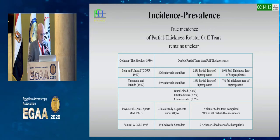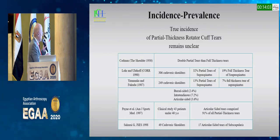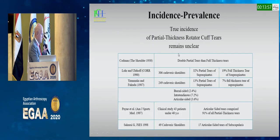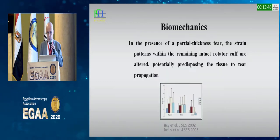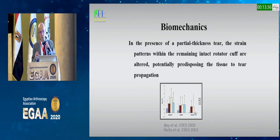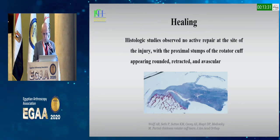So, first of all, we need to see what is the incidence and the prevalence of these partial rotator cuff tears. There are many studies about it, but what is important that I outline in this presentation is that the articular side tears are probably 91% of all the partial thickness tears. So they're very, very common. Biomechanics, when you have a partial tear, the stress on the tendon is increasing, and maybe they are even more painful than a small full thickness tear. Healing is not demonstrated, but probably is not happening spontaneously.